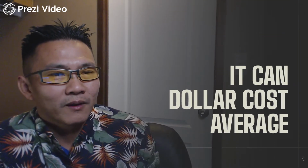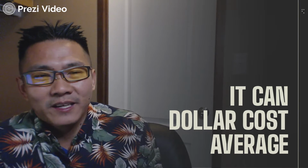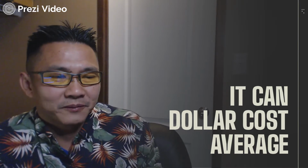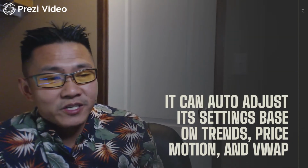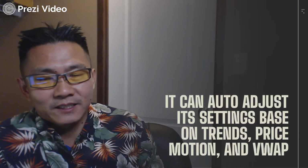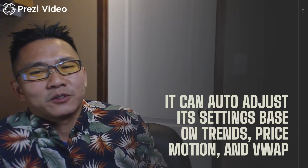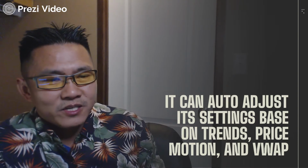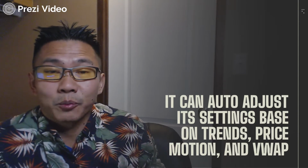Okay. And it can also dollar cost average. So let's say it gets in a little too early. It's okay. We can dollar cost average in, shift the profit line down a little bit, and still be in profit. And as the market changes, it can auto adjust these settings. If the price action is high, it'll auto adjust to a certain setting. If it's low, we'll take advantage of that. We can auto adjust leverage, and you can use VWAP, and it follows the price motion.